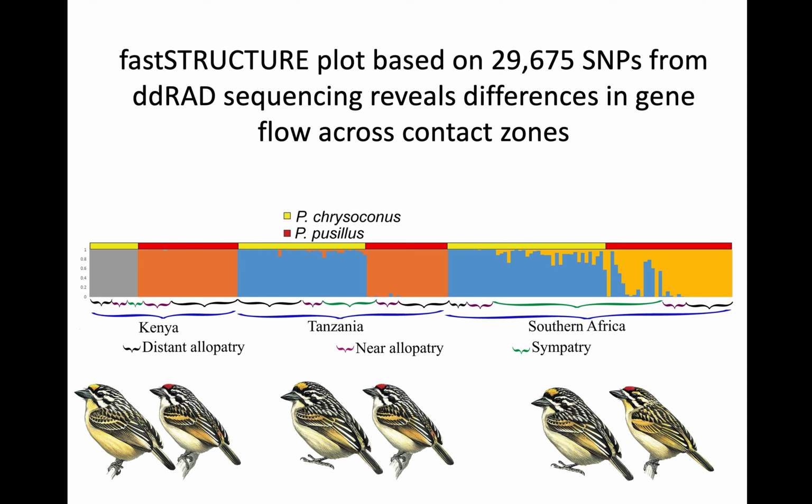And here we see a file structure plot based this time on nearly 30,000 SNPs from our genomic sequencing that reveals differences in gene flow across those contact zones. So on the right here in Southern Africa, we can see that pattern that we saw before of lots of mixed ancestry, so lots of evidence of introgression. Some evidence of mixed ancestry and introgression in Tanzania, little or no evidence from Kenya, suggesting that there they don't interbreed.